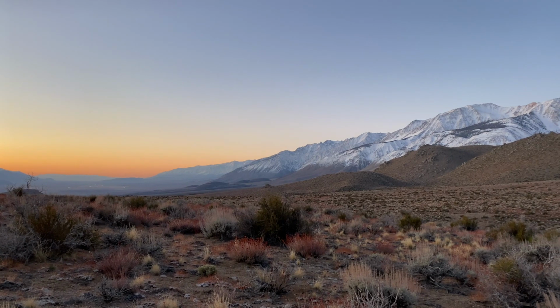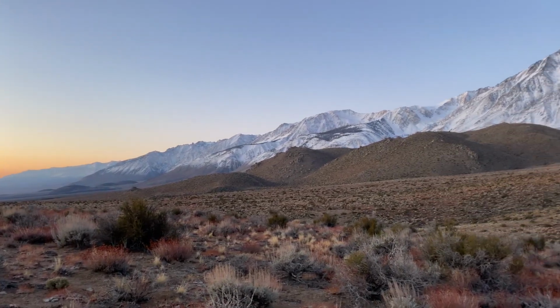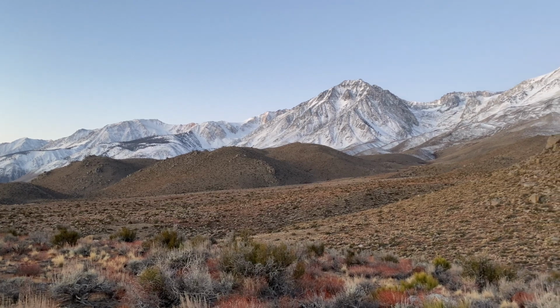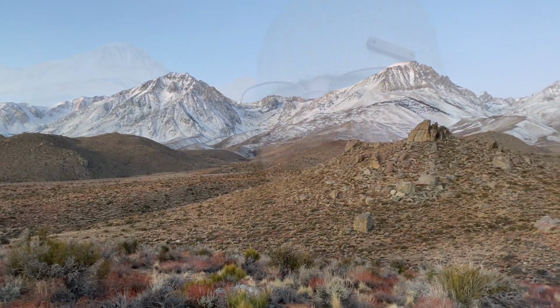A morning it was. The skies had cleared, the mountains had a fresh coat of snow, and it was an absolutely gorgeous morning. Corinne and I were up before the sun to do some photography on this beautiful cold morning.